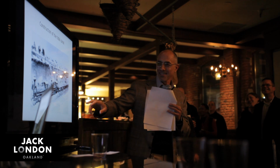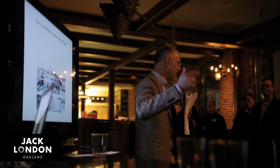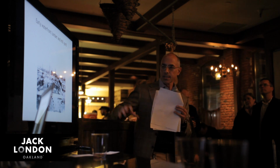Okay, next slide. So I just wanted to point out in these slides that this was always a working waterfront. We should be very proud of it. There were lumber yards, there were mill yards. Oakland's waterfront was truly a working waterfront with a multiplicity of uses. This gives you the character.